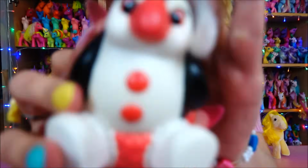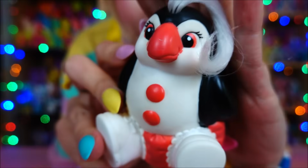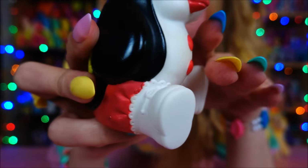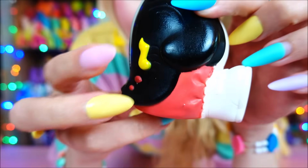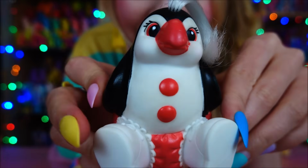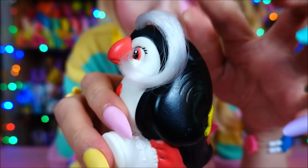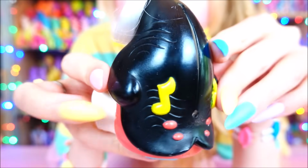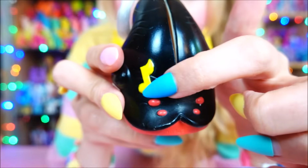I mean, look at these little cute eyes and the beak. It's in a sitting position. It's like it has little shoes on with lace socks and little bloomers or something, little buttons here in the front. It has just a little lock of white nylon hair, and then it has these music notes on it.